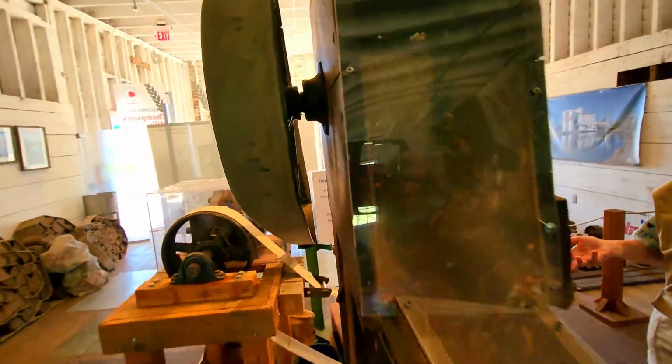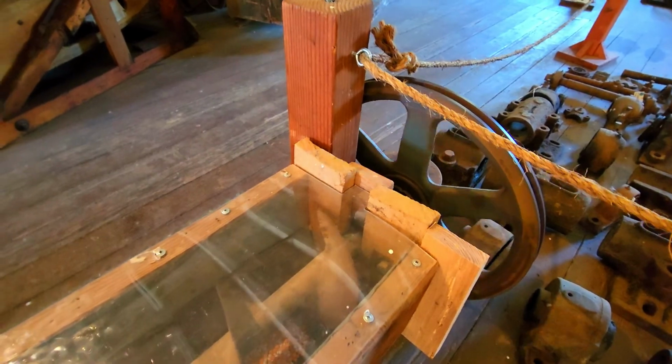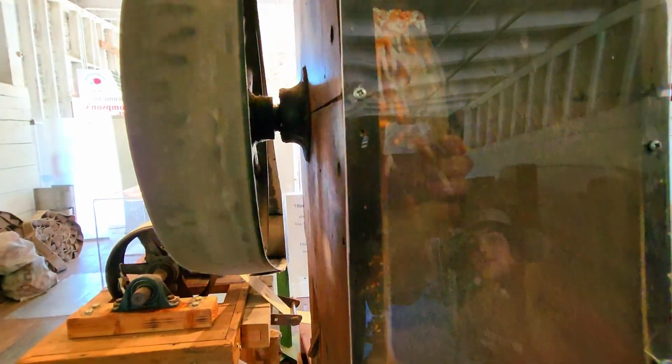Now, as they were going, if there was an area in the mill where they had to stop production, they wouldn't stop production in the whole mill. They would put a roll handle and twist the belt off that one area.